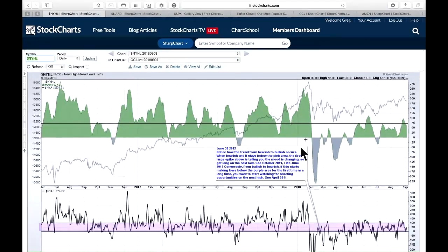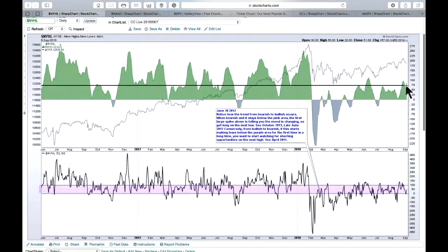For the high-low, kind of struggling around the 75 level, so not quite as robust as we'd like. And the same thing down here in 2018. We just haven't had a lot of net new highs to push the market up for the New York composite. And that shows in here where we're just stuck well below the prior highs.